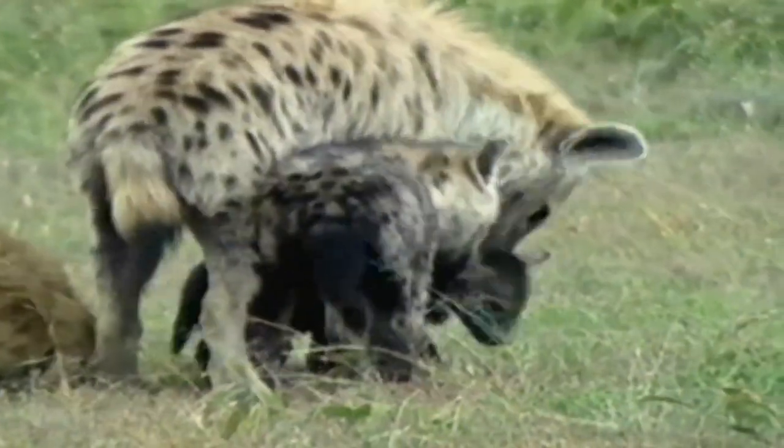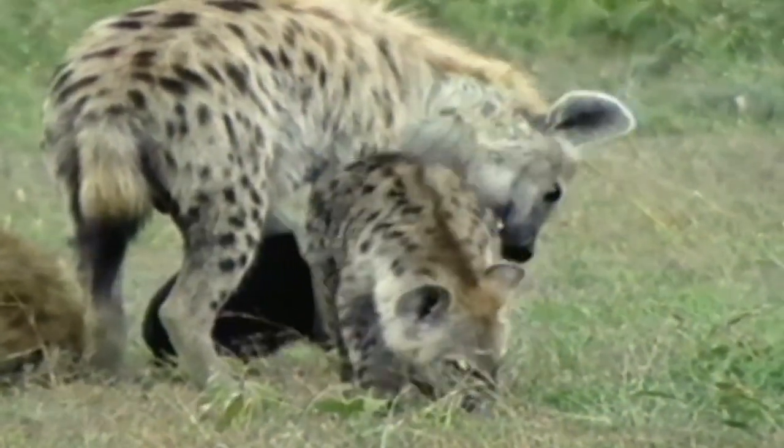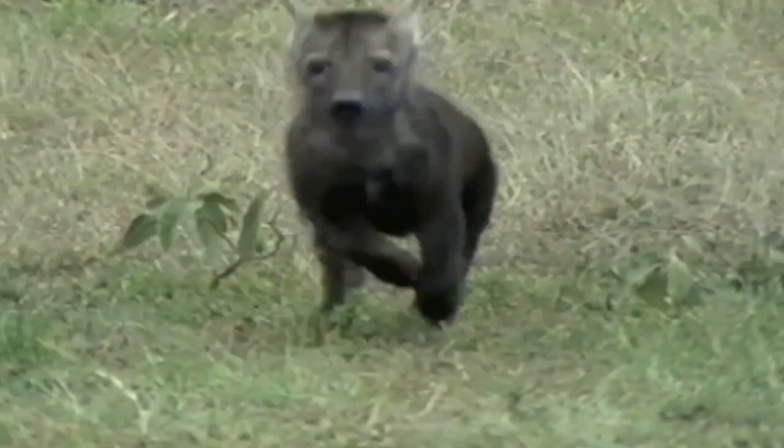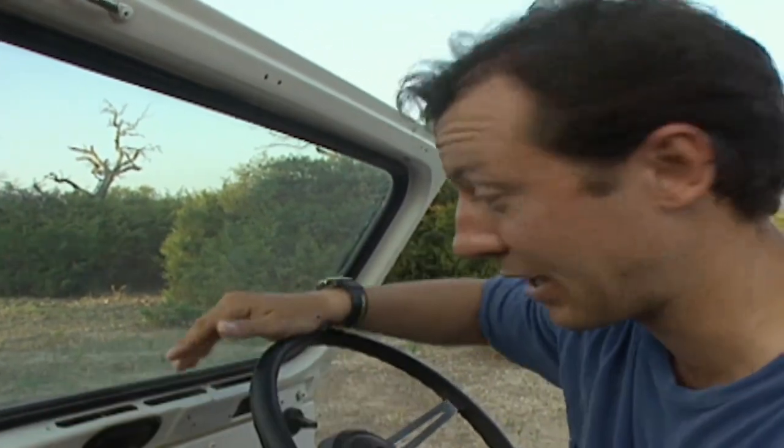Spotted creatures, dead ahead! Are we in luck? A pack of spotted hyenas. See why they're called spotted hyenas? They have spots all over them. But you know, they're not all spotted. Baby spotted hyenas are dark, dark brown with no spots. Well, that's two spotted creatures. Oh, better get going.